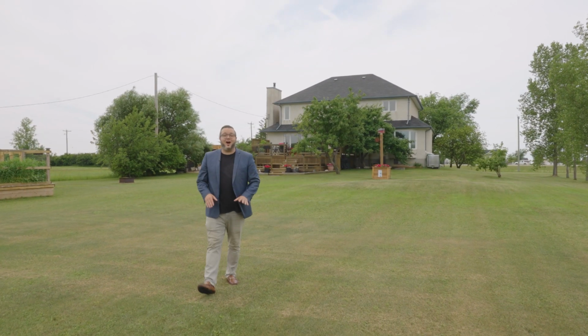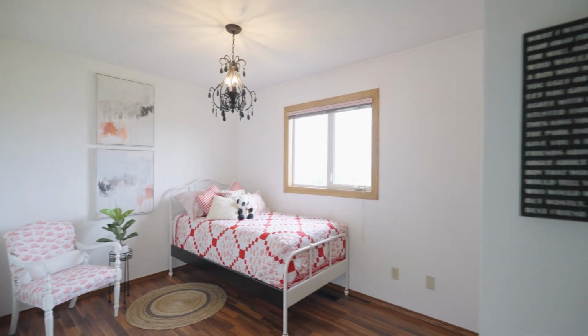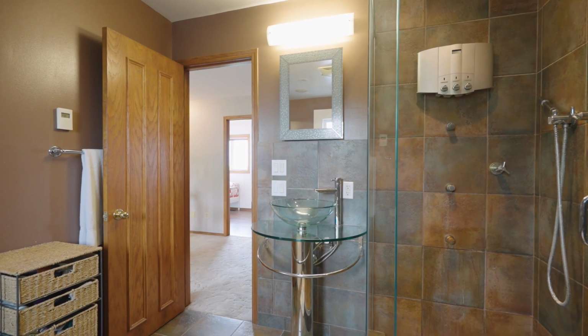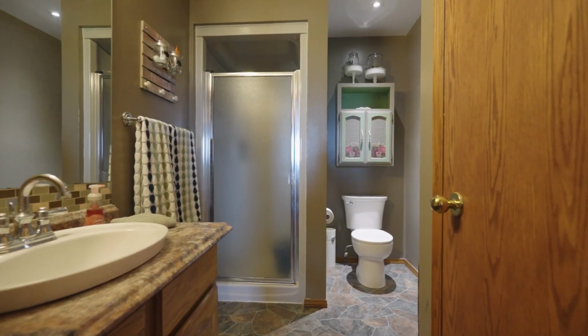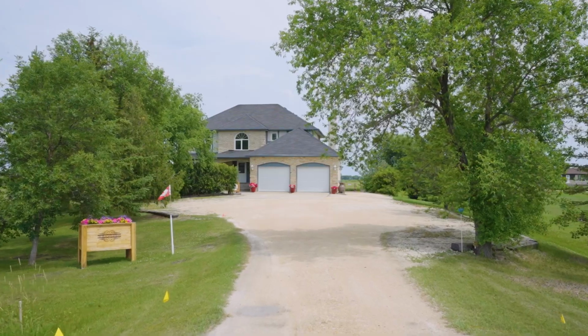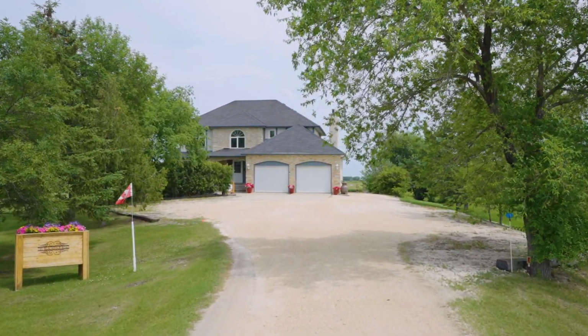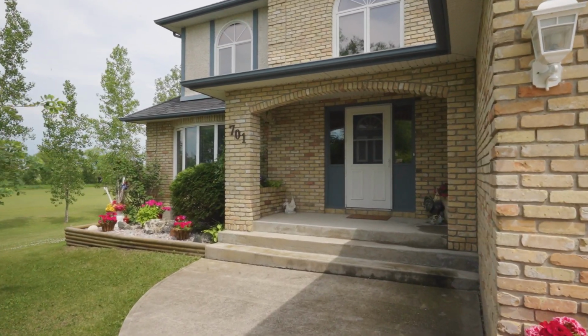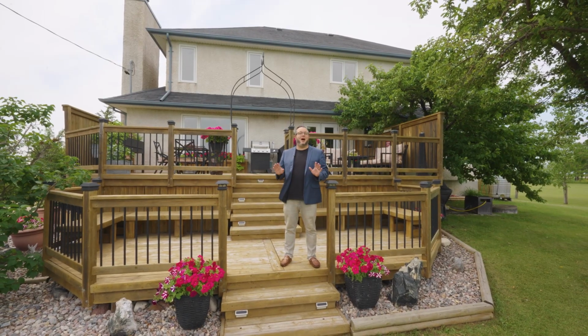Not to mention a classic 2,400 square foot two-story with four beds and four baths for your family to lay down your roots. Build a shop, a pool, outbuildings, or subdivide. You've got tons of space to build your dream right here at 701 Blackdale Road. Only 10 minutes from the city, but the city feels miles and miles away.